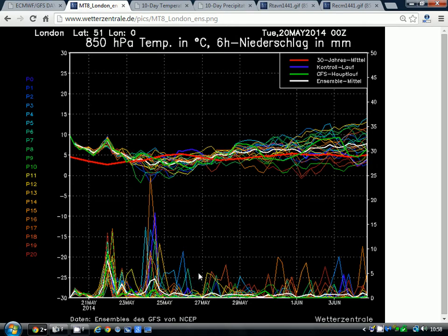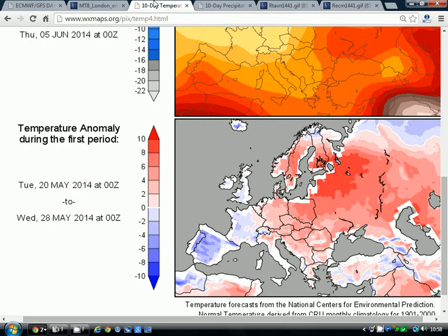So by the time we get through to next week, well, we have got some rainfall spikes coming through, but it isn't a washout. There will be some drier spells. So sort of gently unsettled type conditions, I think, next week, as opposed to the dramatic sort of thundering weather and torrential rain that we've got this week. Temperature anomalies for the coming week, the 20th of May to the 28th of May, show that we're going to be a little bit below average actually.